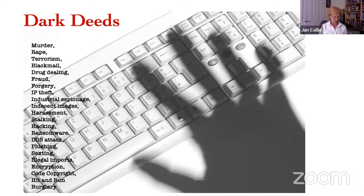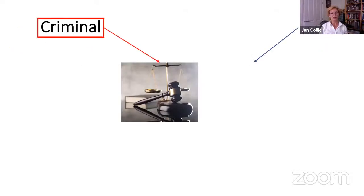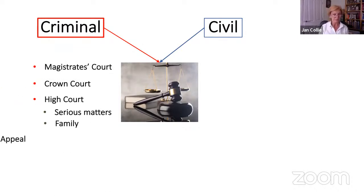Obviously, as you can see from this list, the types of cases that come through the door of the digital detective tend to fall into two categories. The first one is criminal and the second one is civil. On criminal cases, this means that the forensic specialists will often find themselves in court. Here are a few courts that you might find yourself in.